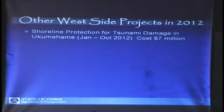So that's that, and then another project that's just started is state funded, 7 million. There's a shoreline protection for tsunami damage in Ukumehame. You've probably seen Hawaiian Dredging working out there. It just started, and it's expected to go to October, but that's basically to fix up the barriers that have fallen and are undermined behind. So you can just keep that mental picture of the dollars, just for 2012 alone.